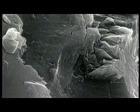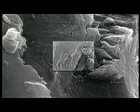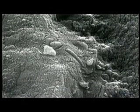On Earth. At least one scanning electron microscope image revealed a structure that looked suspiciously organic, almost like a worm. Could it be a trace of primitive Martian biology?